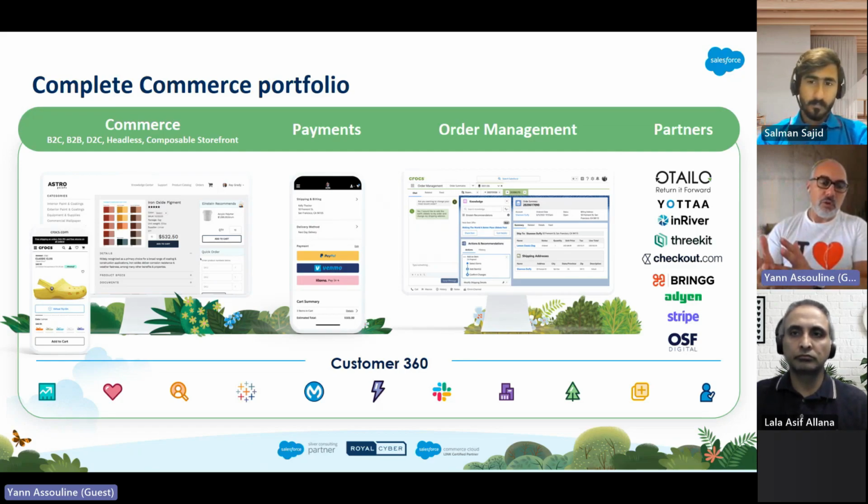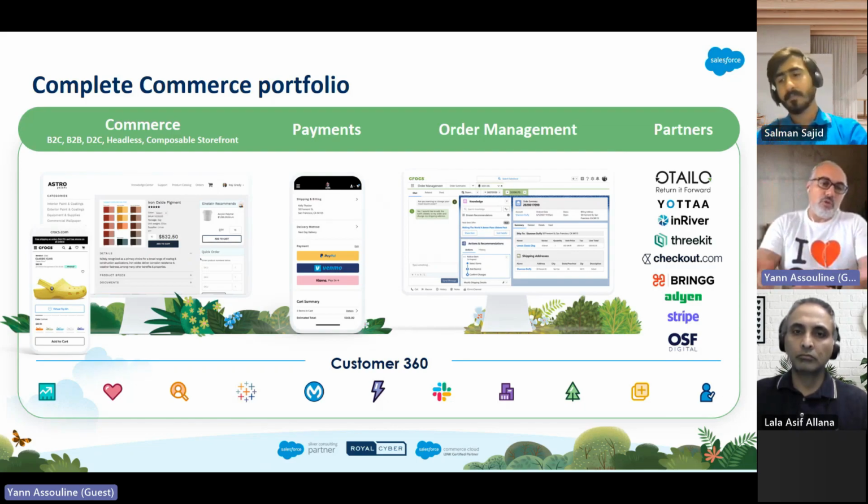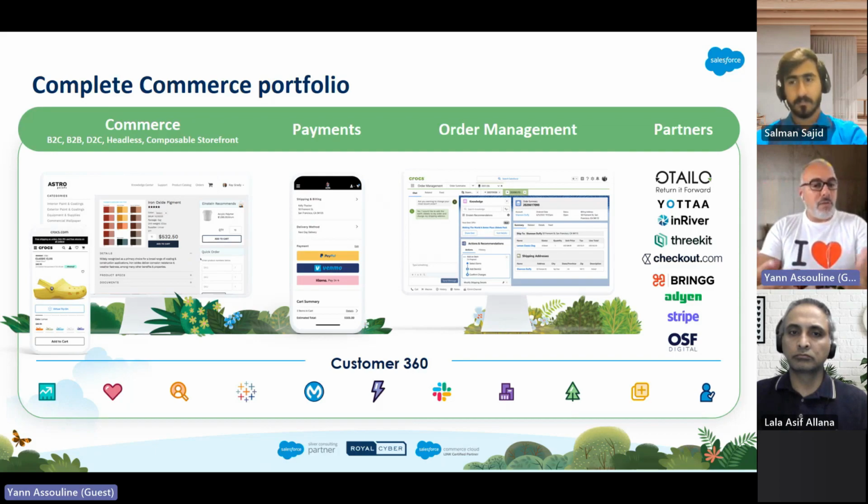Also, we have direct to consumer for, again, manufacturing or consumer goods companies that want to test the market and go direct to consumers. So actually they can leverage their B2B commerce platform to start building direct to consumer experiences. We also have an approach of headless and composable storefronts that is really trending now in the market. Also Salesforce Payments, thanks to our partnership with Stripe. So you can have an all-in-one partnership with Salesforce, leveraging also the experience from Stripe. And obviously OMS is part of this family of products.